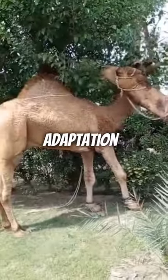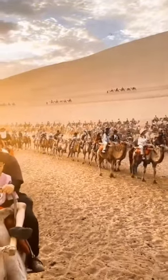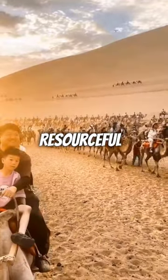This remarkable adaptation helps camels endure the harsh conditions of their natural habitats, making them resilient and resourceful animals.